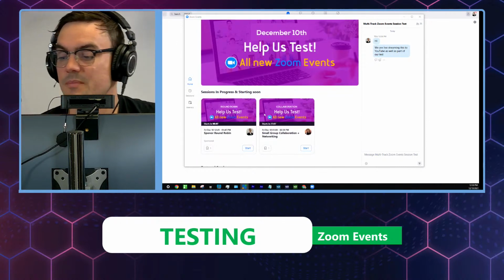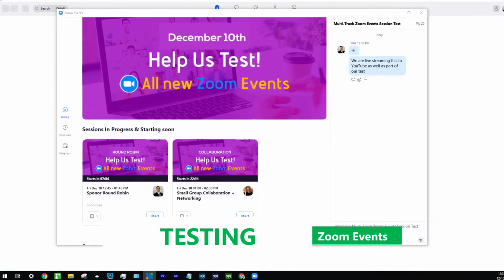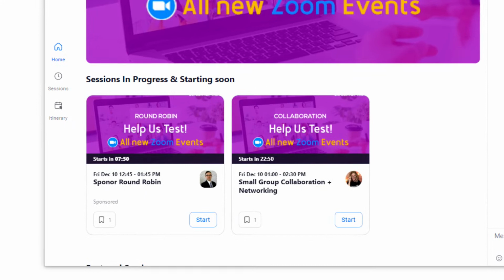So basically there's two events happening at the same time, and that's what we're trying to test here: what is it like to have a multi-track event? You can see here we've got 2 sessions overlapping a little bit. So that's what we're testing. I've never done this before. We're going to have 2 events happening at the exact same time.